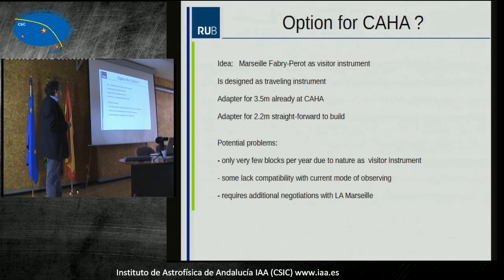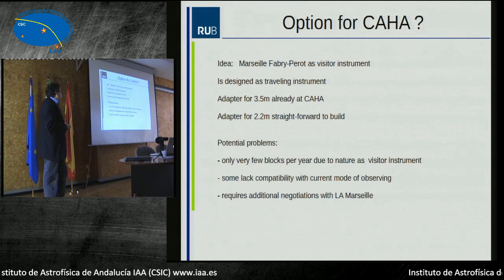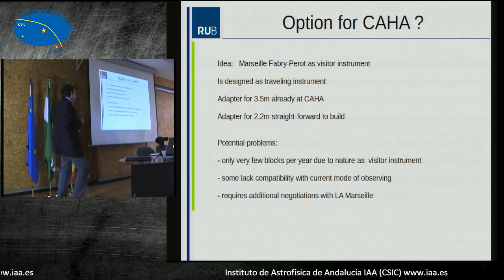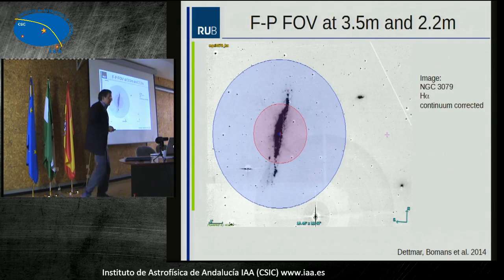There would be only a few blocks per year possible, since this is a visitor instrument. There's some lack of compatibility with the current mode of observing. That was a problem when we first looked into that, and it requires additional discussions with the owner of the instrument. Okay, just a feel for what you can get.